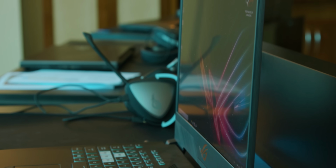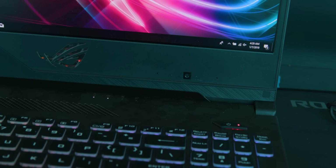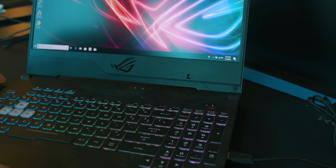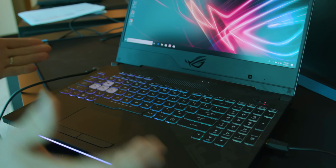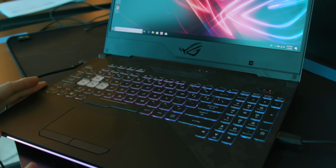Now, there's still room for improvement here. This webcam, bad. Terrible. Not only is it on the bottom, it's off-center. Clearly they expect absolutely no one to use it. But other than that, the keyboard feels better than last gen. Trackpad acceptable, could be bigger, but this is looking pretty freaking sick.